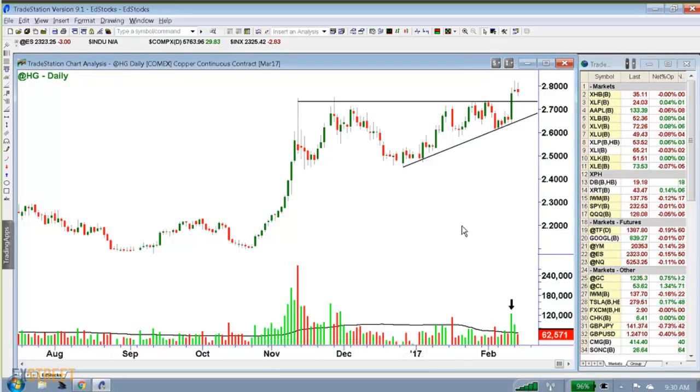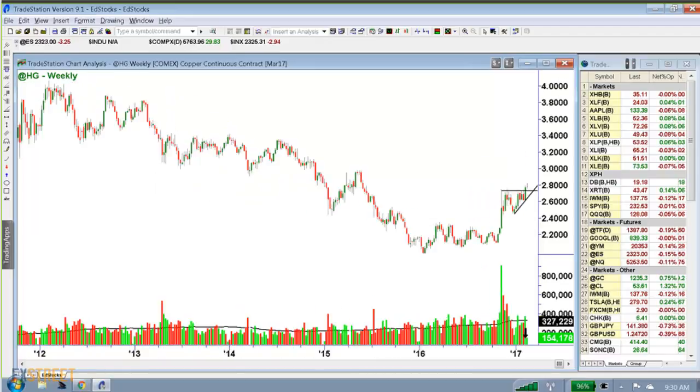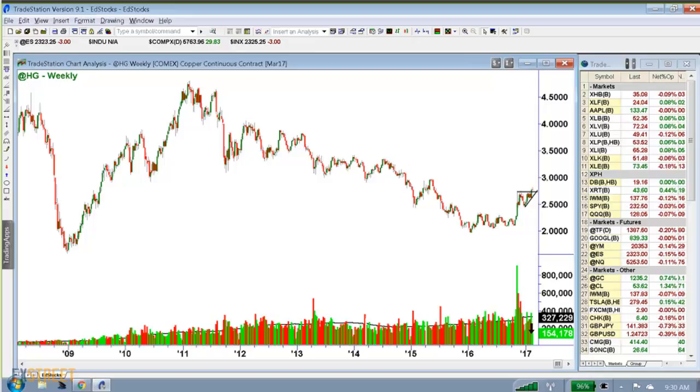Anyway, I think copper is about to have a big year because you look at that chart, right, and you say, Ed, it's already run. Now look at the weekly. It could go a lot farther, right? It could go a lot higher than it has already.